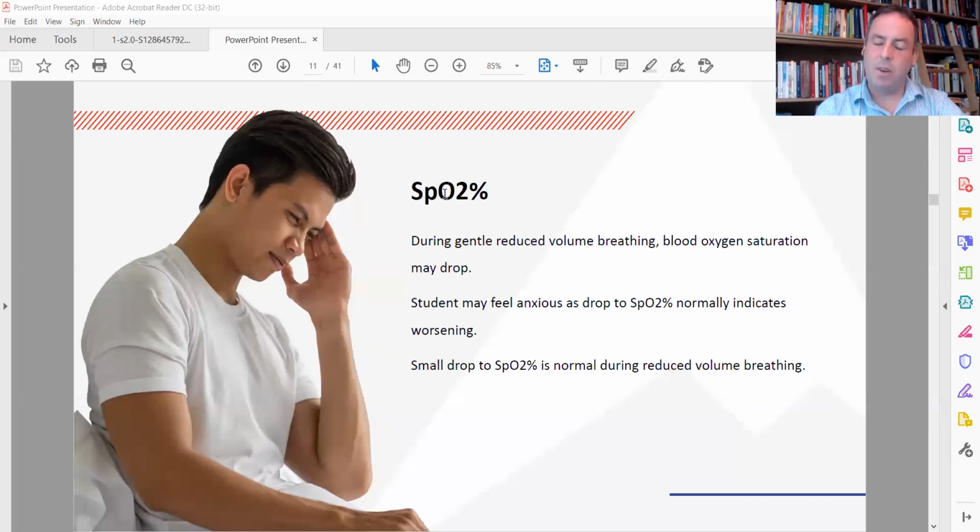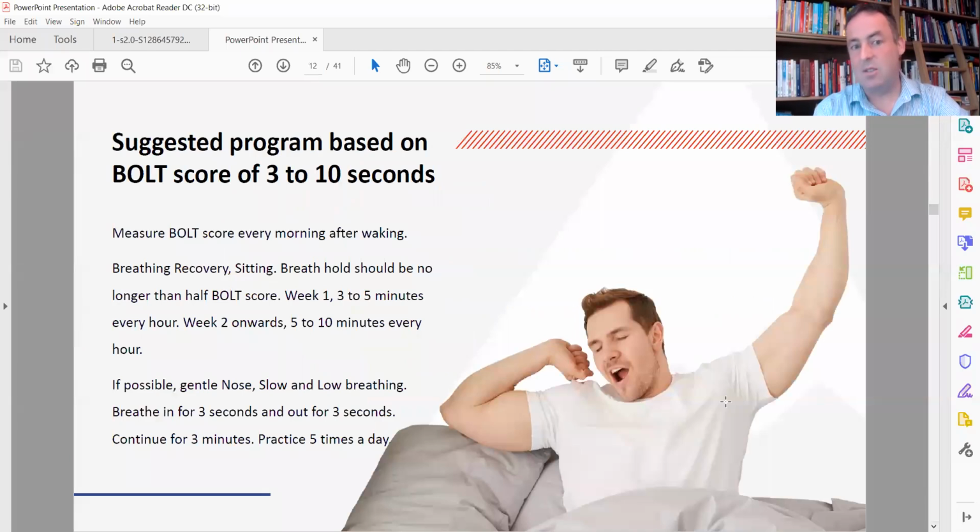So what I would say is that when you are doing the gentle reduced volume breathing exercises, if you see your blood oxygen saturation dropping a little bit, it's normal. And we would see this with a normal individual, not infected, say, for example, or not recovering from long COVID, that if the blood oxygen saturation as measured by pulse oximetry is normal at 97%, then we would see that the SpO2 would drop down to about 95% during the reduced volume breathing. So if you see a drop in your blood oxygen saturation during the reduced volume breathing, it's normal.